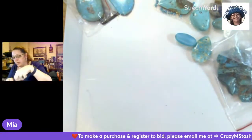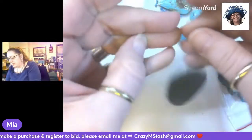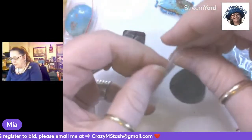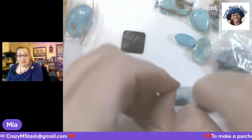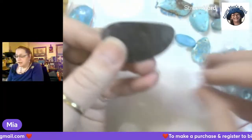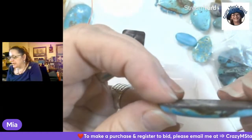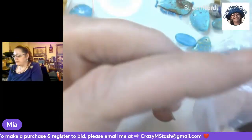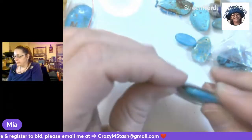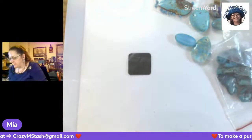Yeah, I don't know what's on the back of them. Is that something that they would do, put jet on the back? I don't know. I think that's an epoxy, yeah. To stabilize it, that would make more sense. That would make a lot more sense. These pieces are absolutely fabulous.